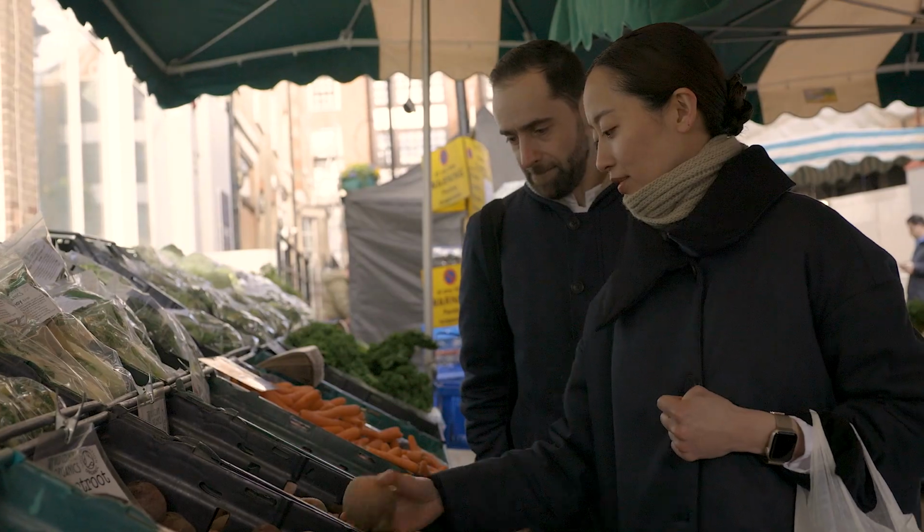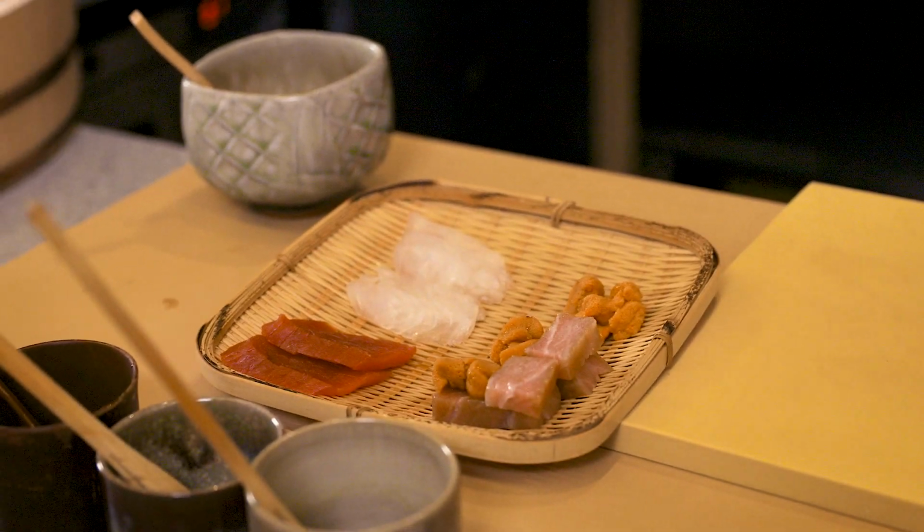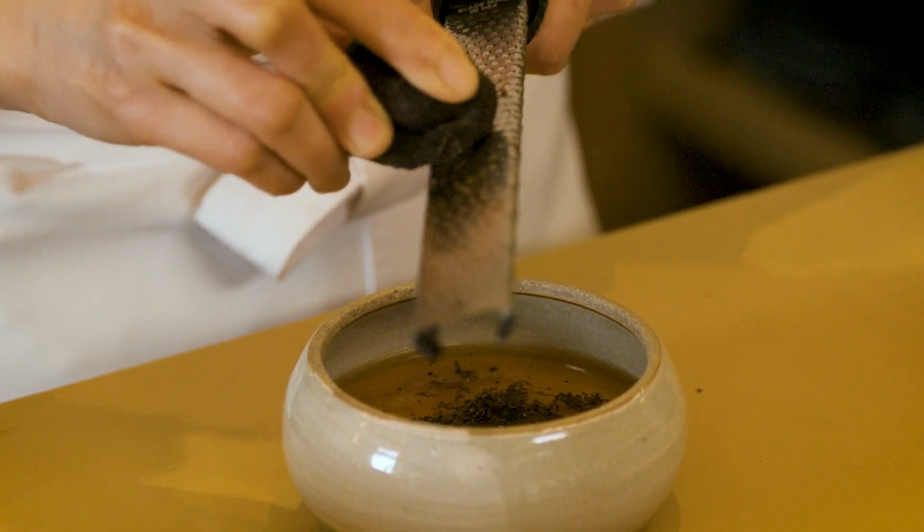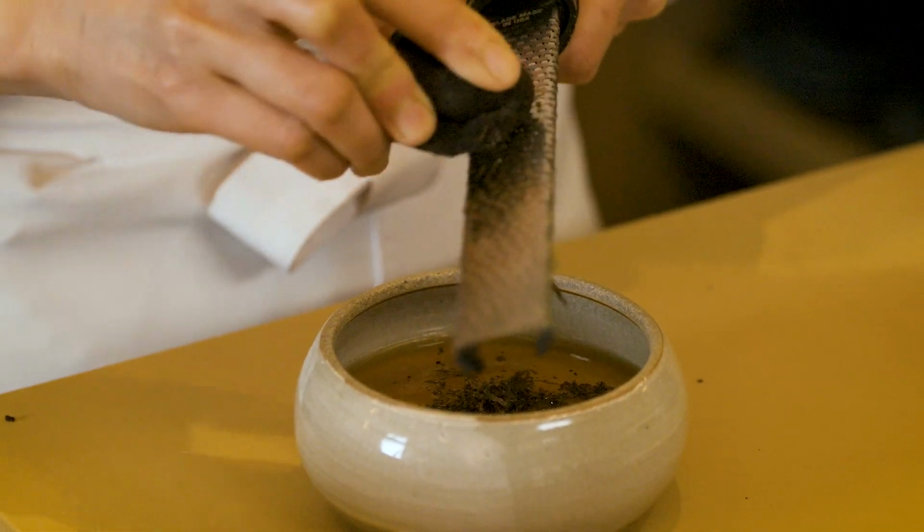So we work with many established suppliers, farmers, fishmongers. We're getting fish from Dorset, directly from a farm. So the inspiration would always come with the seasons. We would see what's available at the time, and we would get the produce. We would decide which would be the best way to prepare them.